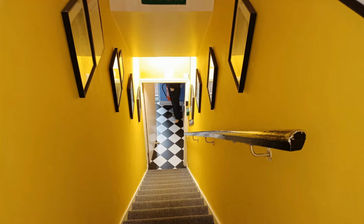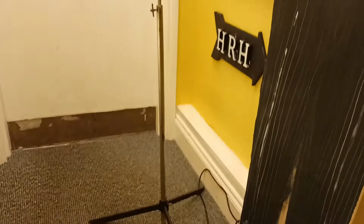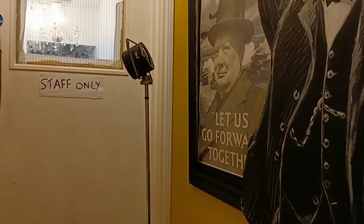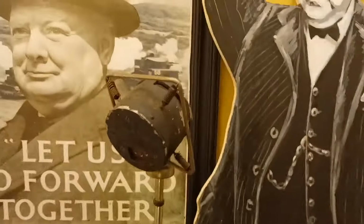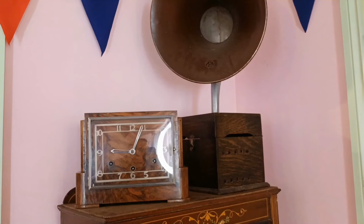Now, this is the tea room, the royal tea room. And at the top of the stairs, you've got an imposing sight of Winston Churchill giving a speech. Now, the technology here is quite clever, because although it's only a cut-out, the speech is actually being played there by a device which makes it sound like the sort of sound you would have got from there.